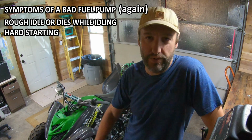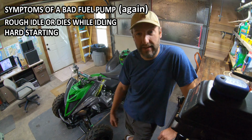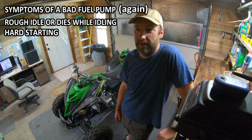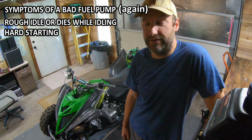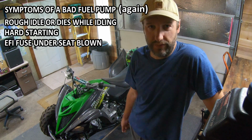It would just sort of turn over and not start. So eventually it would start if I let it sit, or if I just turned it over, cranked it a really long crank, it would eventually start. But it was really worrisome, and then it started blowing the fuse for the EFI.